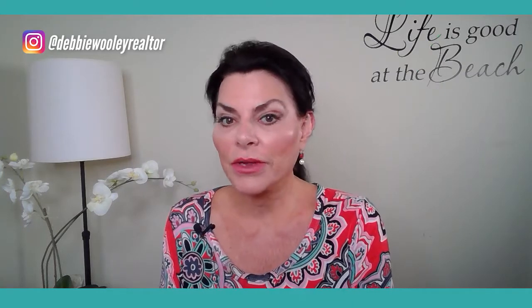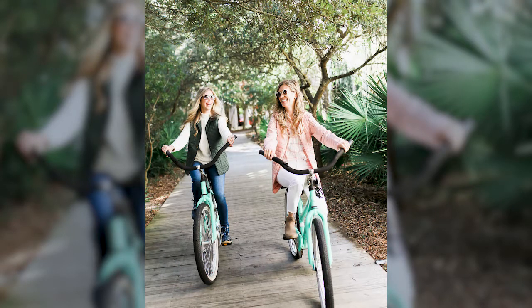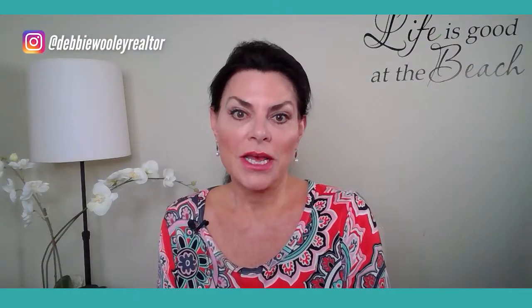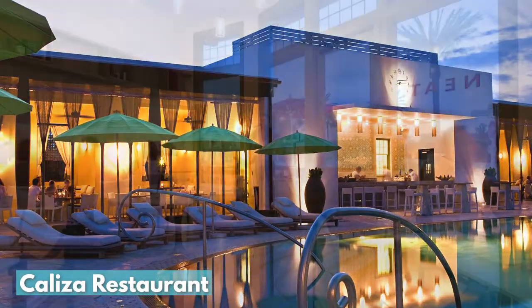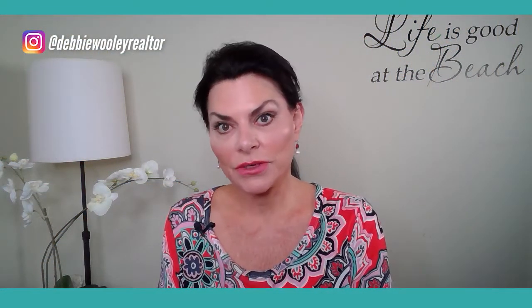They do not allow any golf carts, so don't try to go running around there in your golf cart. You can ride bikes, you can walk, and you can drive down the main 30A road that goes through Alys Beach. Now they have fantastic restaurants. They've got George and Calizza's, and if you wanted to go to happy hour in the afternoon, you could go to Neat. But Alys Beach is a wonderful place, and there are plenty of vacation rentals in Alys Beach.